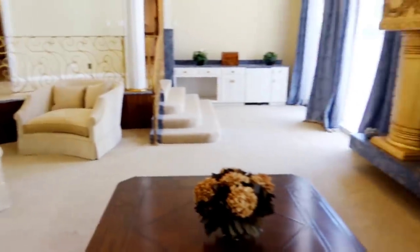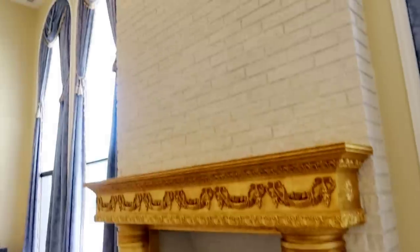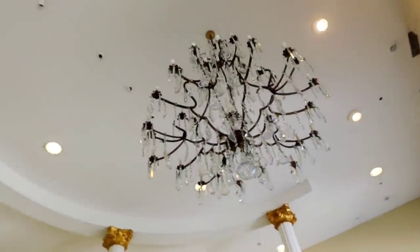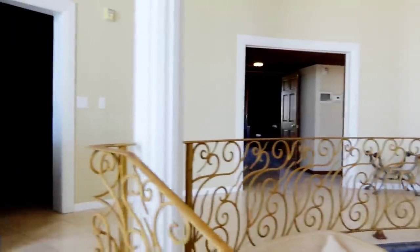So this was the main entertaining area. And you can tell there must have been a painting up here because there's two notches that would have held it. So we have a lot to see. Let me take you in here first.